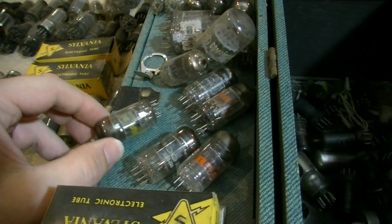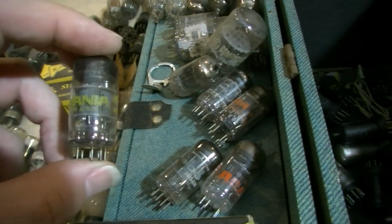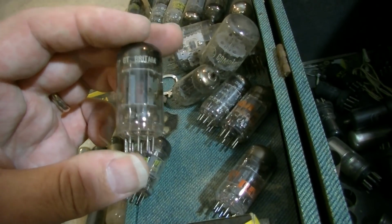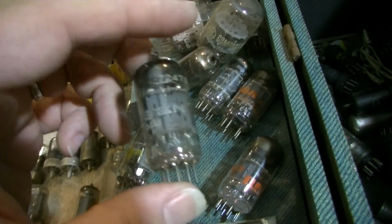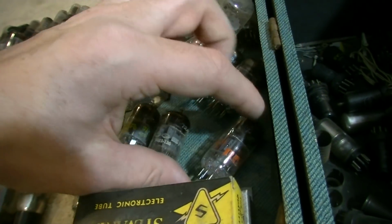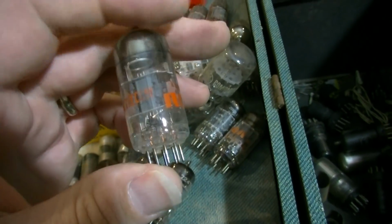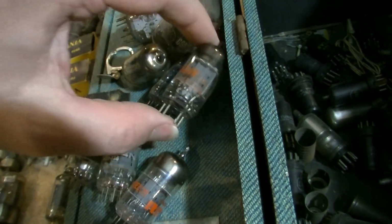I do have some 9-pin preamp tubes here. Let's see, that's a 6BL8. 7247, made in Great Britain, so that's from the Mullard factory. That was in a Bogner amplifier at some point. Let's see what we have here. That's an ECC81, so that's a 12AT7. Nice RCA 12AT7. Let's see what we have here.